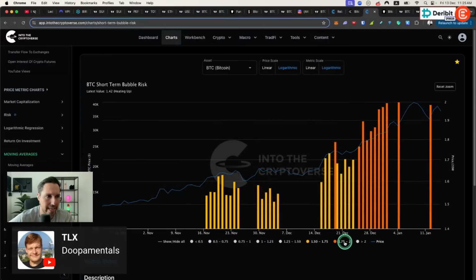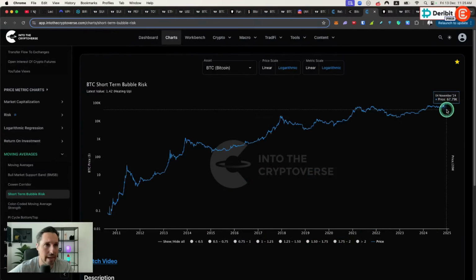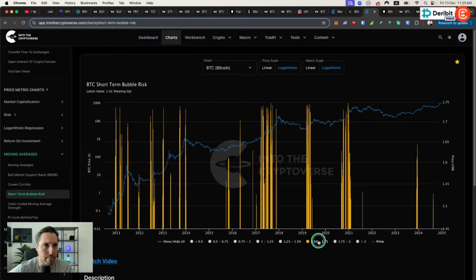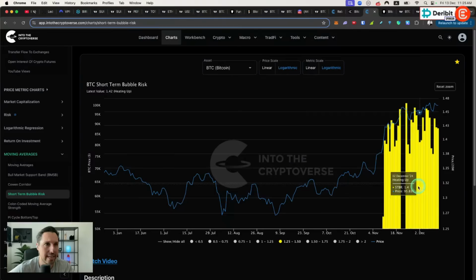And then, of course, following that, you massively shot up to the 1.75 to 2 in terms of the risk level. Now, let's go back to where we're currently situated, which would be, of course, right here. And you'll see we're not even printing 1.5, but in fact, we're printing 1.25. So it's less heated than what it actually was back in 2020. And you can see what came next, right? Which just basically shows you that the market can become very, very irrational towards the upside.